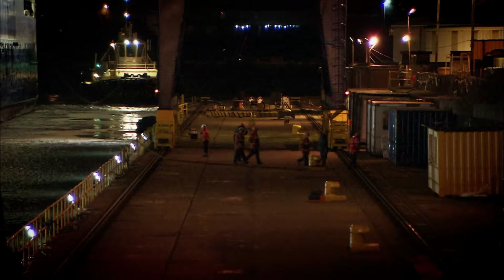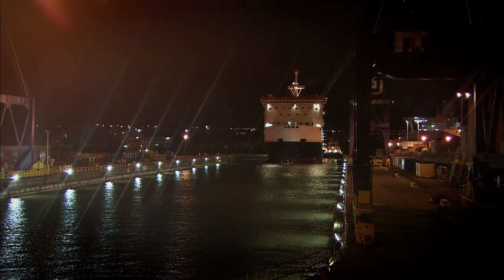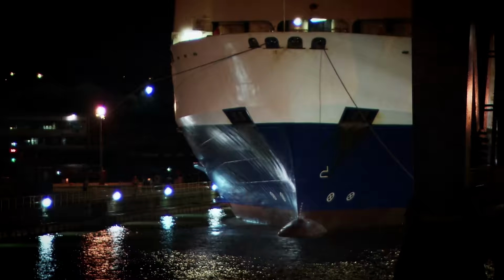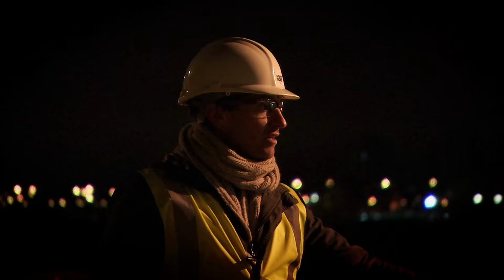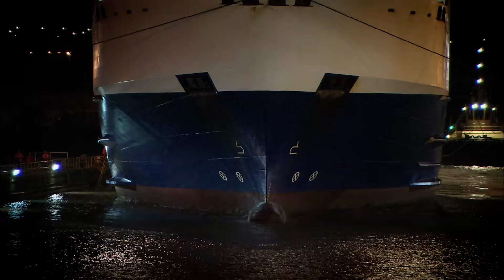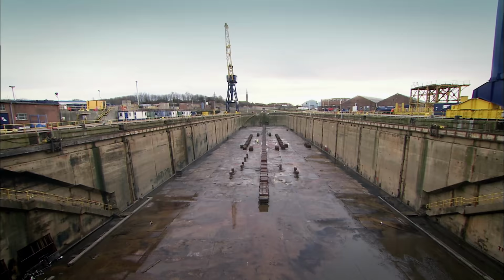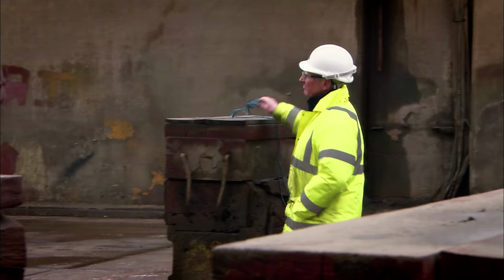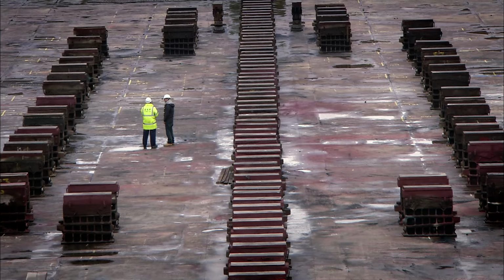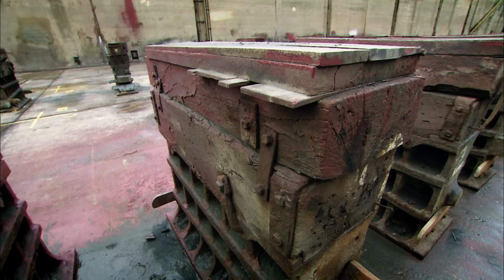The job of all the guys here around the dock is to get this ship absolutely central and in exactly the right position in the dock. On the bottom of the dock, underneath the water, are what's called docking blocks, and they've been laid out in exactly the right position for the design of this ship, the Pride of Bruges. Earlier today, I met up with site manager John Leckie to find out how his team was going to accomplish this engineering feat. These blocks that the ship will sit on, they've been put in particular positions for this ship, in accordance with its docking plan.